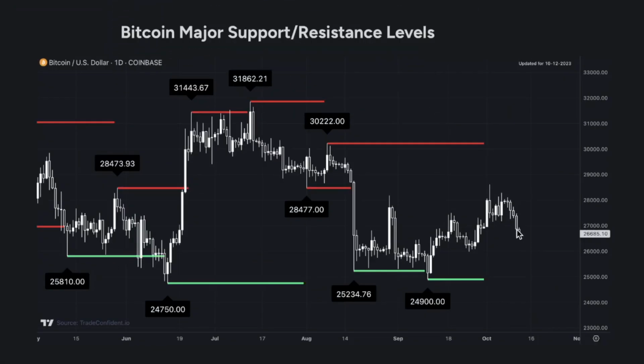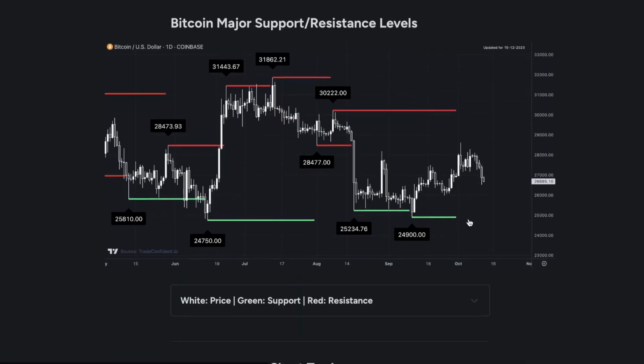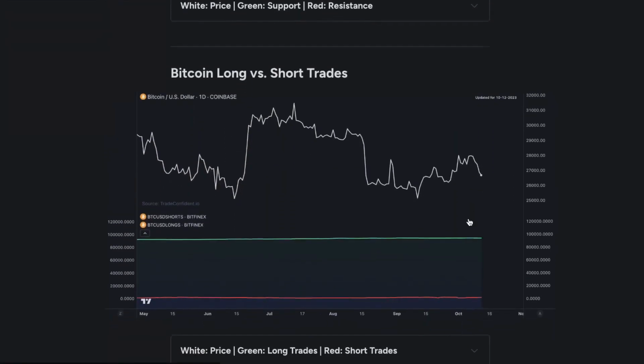There is a possibility of a crash all the way down to structure support at $25,234 or $24,900. Between that, I'm just going to call it a nice even $25,000, but as you'll see on the live metrics, there's another structure support right about here. That will go over. I'll show you the exact number for that when we get to the live charts. But for now, let's move on to the Bitcoin long versus short trades.